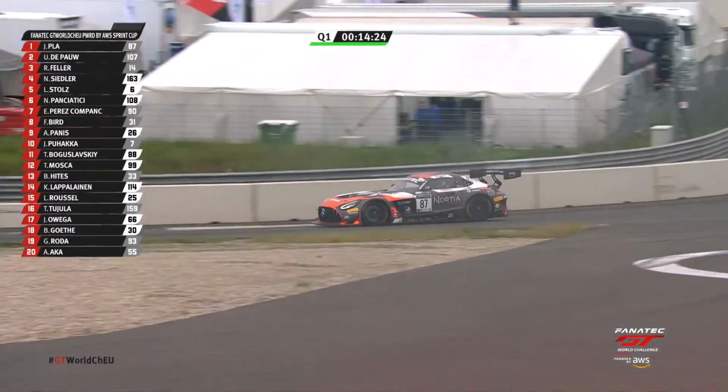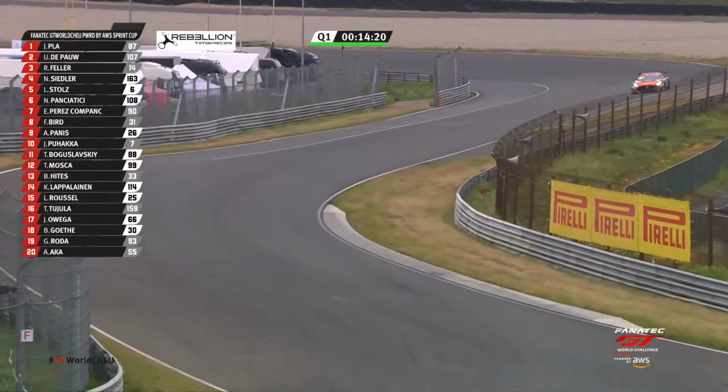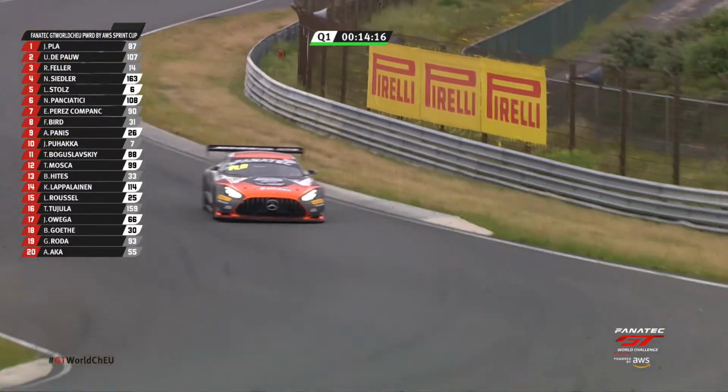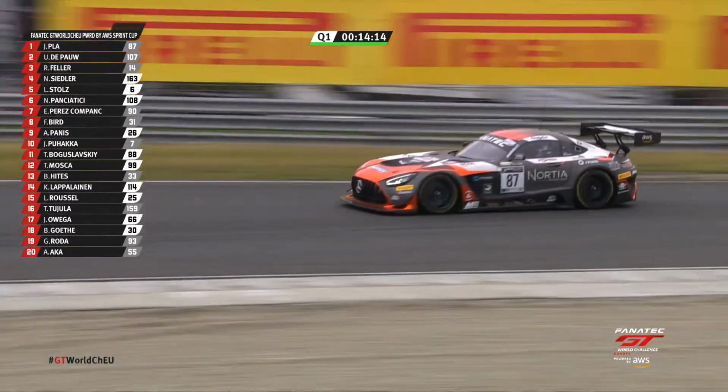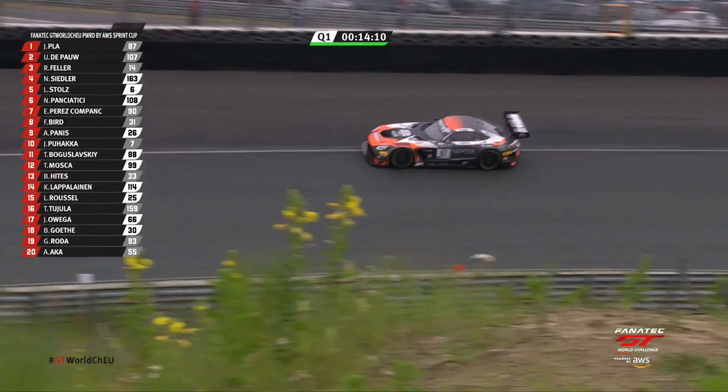Look how nervous the car was there under braking into Tarzan. Tarzan looking different, of course. It's got that Formula One strip of tarmac around the outside, so the gravel looks a bit like an island now. You've got roads surrounding it. So 14 minutes of the session to go. We've yet to get a lap time out of Charles Weerts.